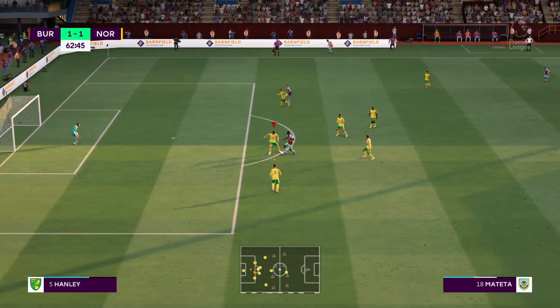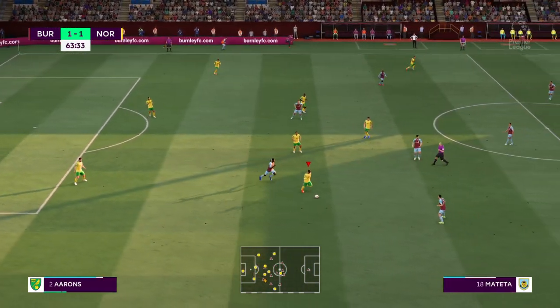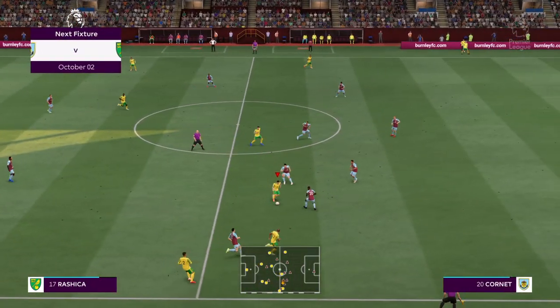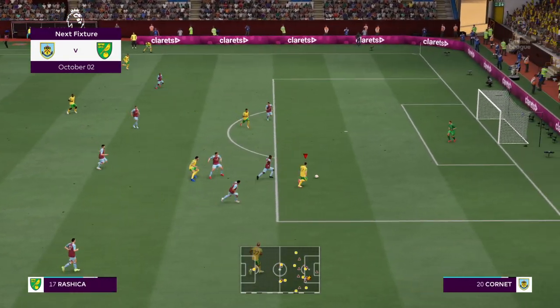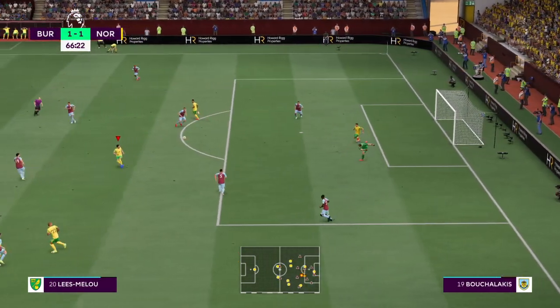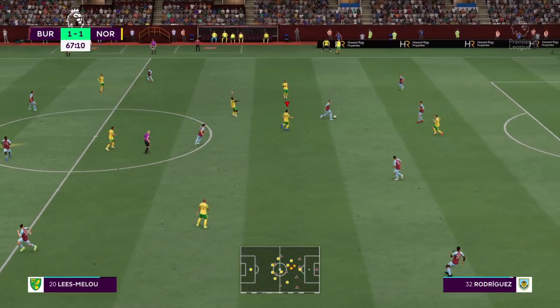Well, that's not textbook defending. Good defending in the end and danger averted for now. Just a reminder, we have more absorbing action from the Premier League coming your way here on EA TV. It's Norwich City facing Burnley. Well, oh, Derek, can he finish it here? Well, it's ended up being, quite frankly, easy for the keeper. Well, he should be hitting the back of the net. That's a poor effort.